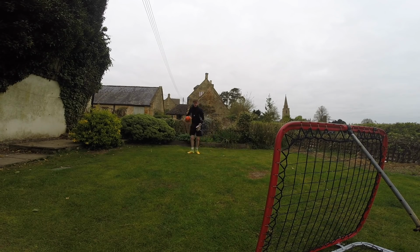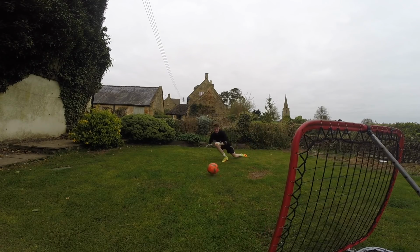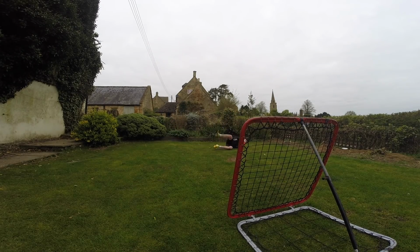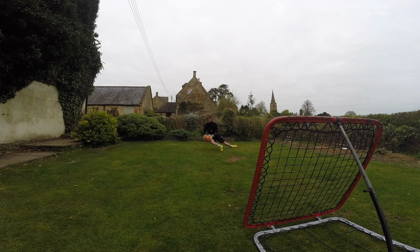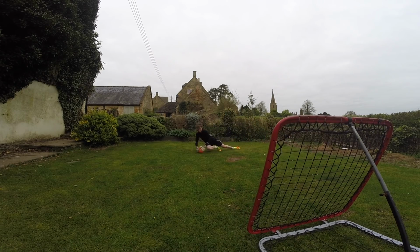When positioning, you don't want to stand on your goal line as it makes the goal look a lot bigger, whereas if you come off your line, the further you come out, the smaller the goal looks to the striker. But then keep in mind that the further you come out, the easier it is to get chipped. So you want to find the perfect positioning so you don't get chipped that often, so you can cover behind you, but also you're not making it too easy for the striker to put it into the corners.